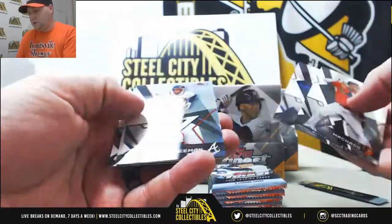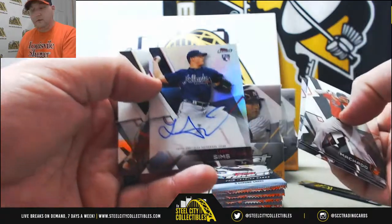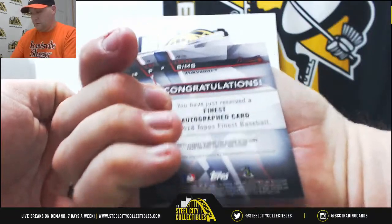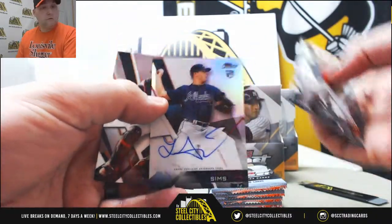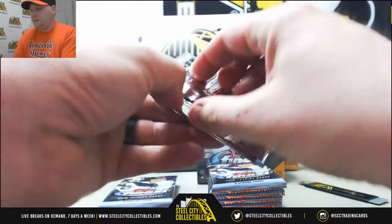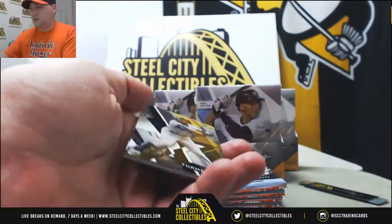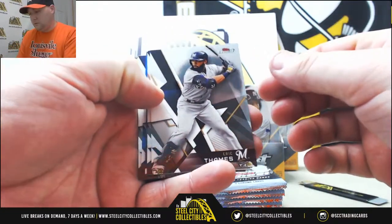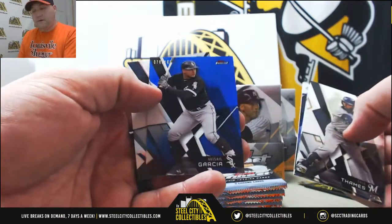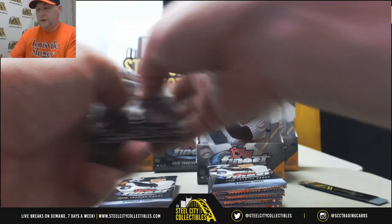Machado, Gardner, Freddie Freeman, Refractor. All right, well, second autograph, Lucas Sims, on card, Atlanta Braves rookie. That was quick. That's the first time that I've had both autographs in the same mini, so we'll see. Maybe we got a bonus. Clint Frazier, blue. Abigail Garcia, out of 150. Gary Sanchez.